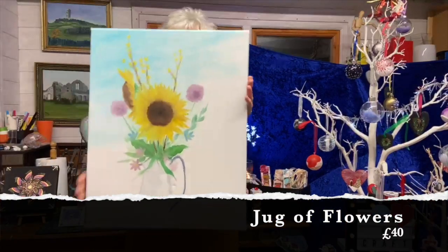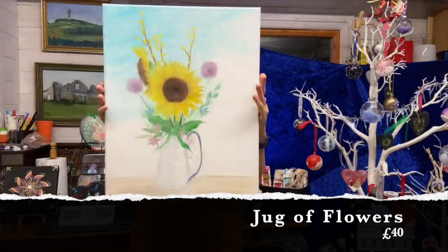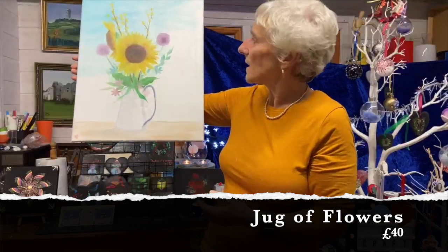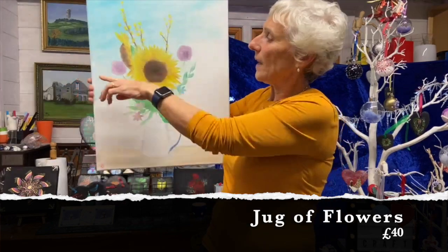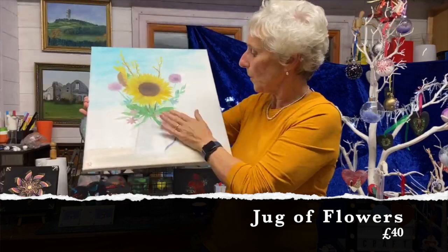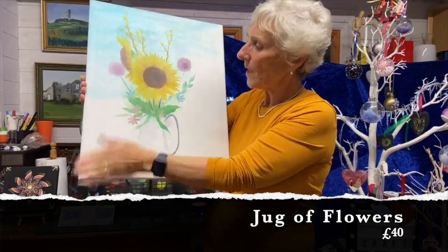So patience is. And this, again, is another one that we did during lockdown. In fact, this was quite early on in lockdown. The sunflowers in a jug, and the alliums and forsythia that I did on the top. And there's obviously been a little bit of dirt.